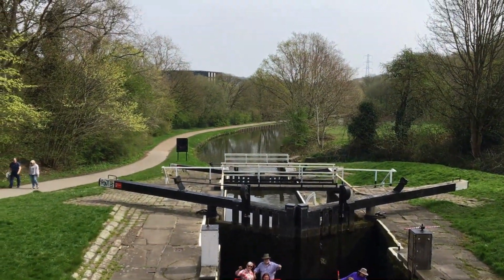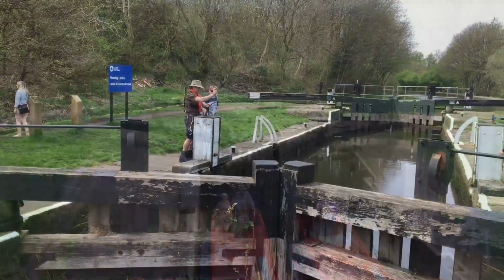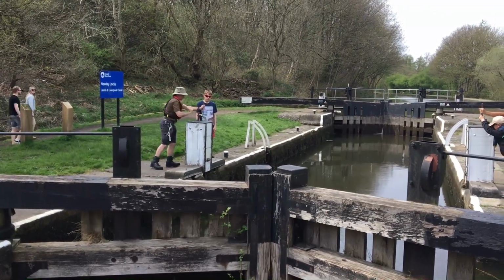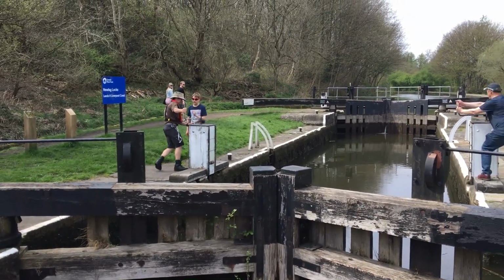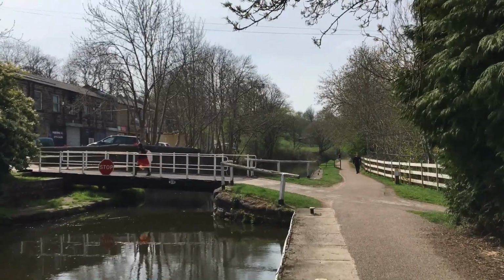Sam and Terry also had friends who joined them for the day. All of the box paddles were tough and Sam is having to use some muscle power to open this one. I think it was in this lock that the front door came open and the carpet in the salon got wet. Now we're coming to the first of many swing bridges.